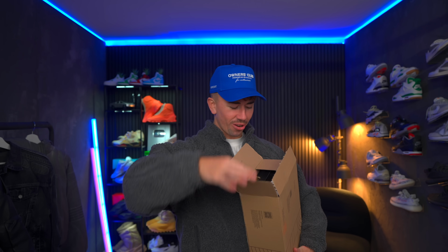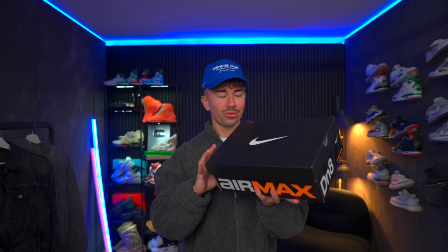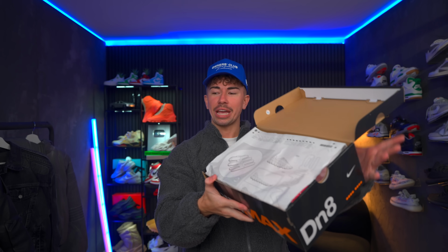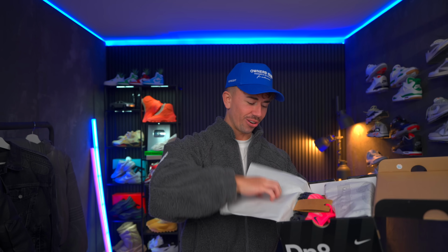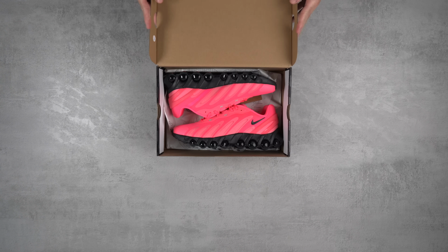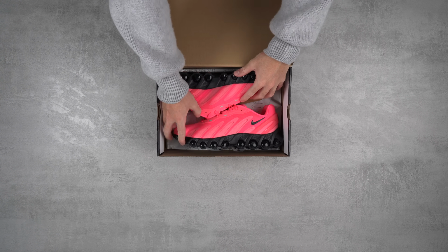I know what these are, but I did just want to kind of talk about them a little bit. Well done, at least, for doing something a little bit different with the box. You've got Air Max over here, DN8 on the side. Oh, you get special paper as well. You guys know what these are. This is the Nike Air Max DN8. Here we have them, the launch colorway, Hyper Pink or something like that.